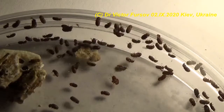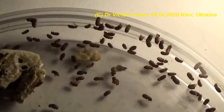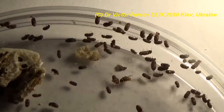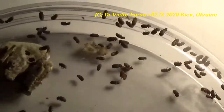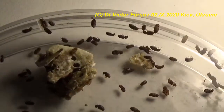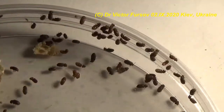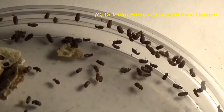They make a rounded hole, emerge outside and fly away to the window, to the light in a room, or just outside, searching for a new infestation, for a new source of food somewhere in your stock or maybe the neighbors', anywhere else. So these are tiny drugstore beetles.